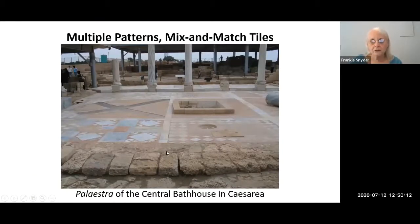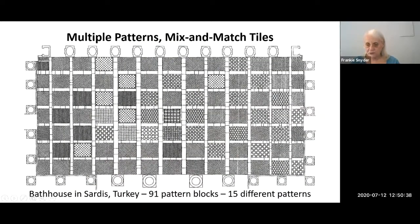Now what they did with these multiple patterns is they would lay rows of white marble slabs in the room and divide the room up into great big squares or rectangles. And each one of these areas gets a different pattern. Here's a really neat example of this style. It's a bathhouse over in Sardis in Turkey. It has 13 columns and 7 rows, a total of 91 different pattern blocks. They used 15 different patterns, something like 17 different kinds of marbles, so that between the difference in the marble and the difference of patterns, you have 91 different patterns or different patterns and colors over the whole floor.